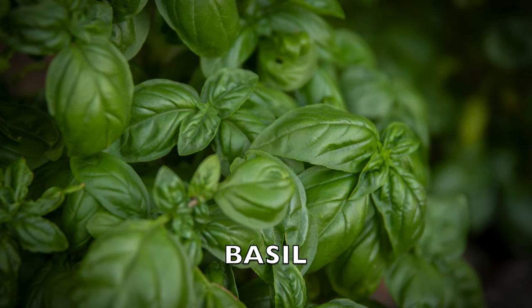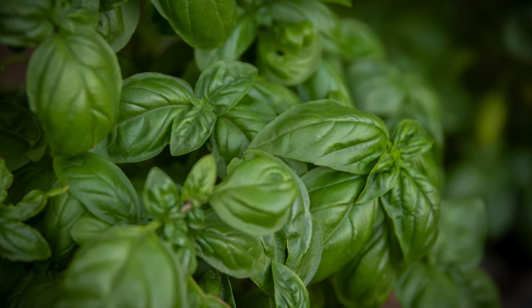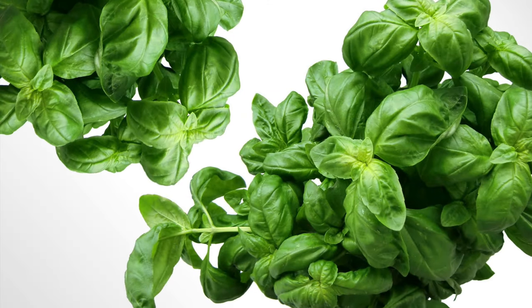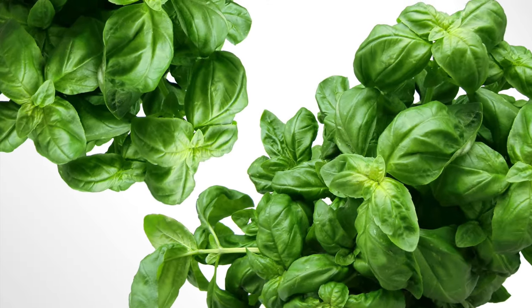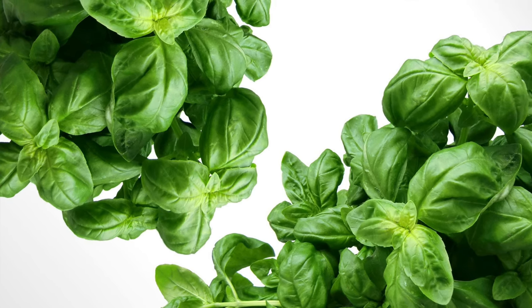Basil's flowers have sweet nectar and pollen, attracting bees that help pollinate other plants. Predatory wasps are also drawn to basil for both nectar and pests, like aphids and caterpillars. Ladybugs, which eat aphids, are also attracted to basil's scent.